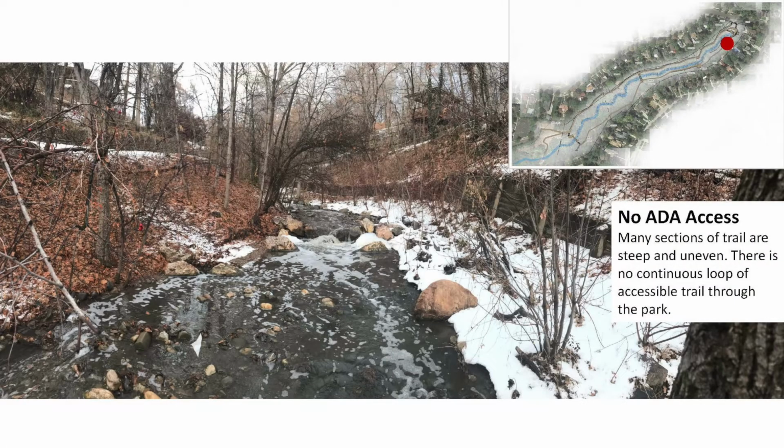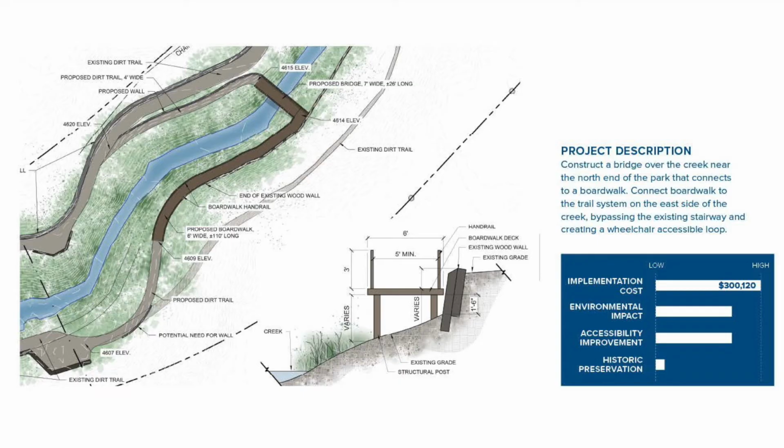One of the biggest challenges of the walking path within the park is its many uneven and rugged sections of trail on the southeast side of the park. These sections inhibit a continuous loop of accessible trail through the park. To improve this, a bridge and boardwalk could be constructed over the creek along the north end of the park that creates a complete loop around the park that is wheelchair accessible.